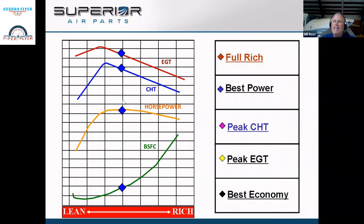How do I find best power? I start to lean until I see the highest indicated airspeed, or if I'm in a fixed pitch propeller, the highest RPM. And that's how we find that even if we don't have all the whiz-bang stuff that a lot of our engine monitors afford us. Again, the airplane behind me does have an EDM 700.